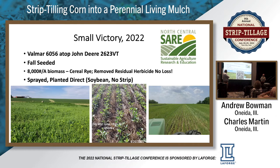And since it's close to my farm, I'm going to get the strip-till bar out this fall after I mow and after there's good biomass. I'm going to put strips in, and then I'll do it again in the spring, and we're going to plant corn in it and see where we end up. So one of the exciting things for me about getting this information out is that after I put out a press release in 2020, I got an email from a researcher at the Land Institute in Salina, Kansas.